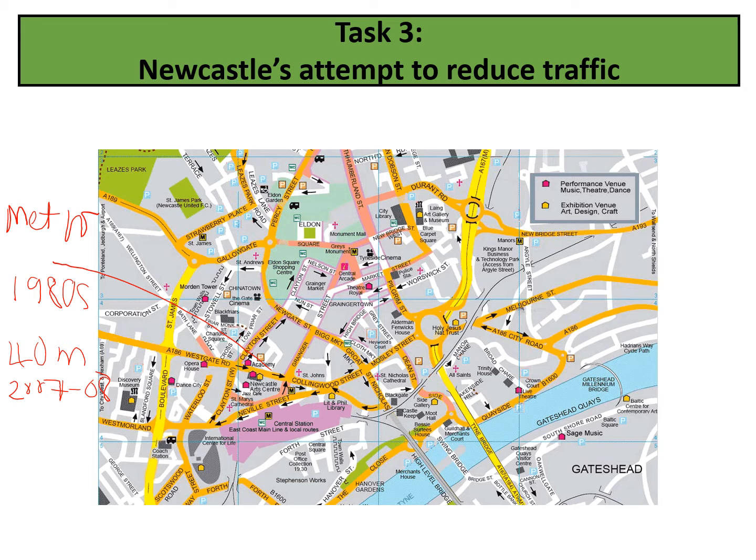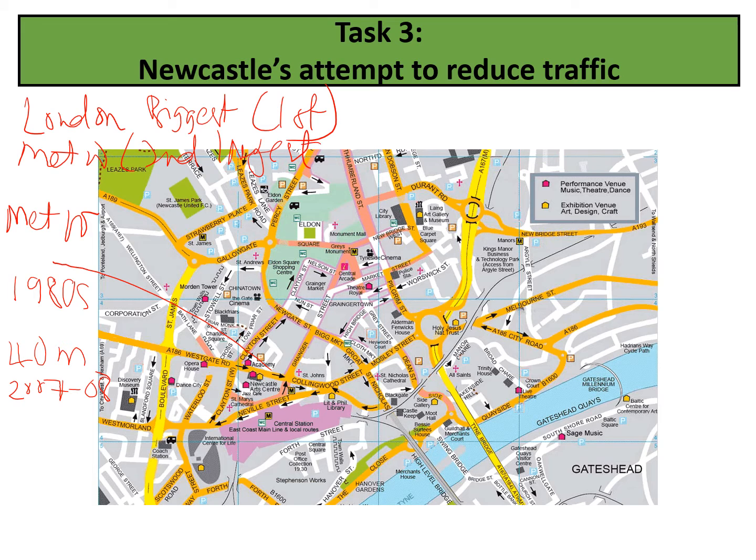It's the second largest metro link in the UK. So London is the biggest, so that falls in at first place. And then we have the Metro as the second largest. So they've really integrated this system into the culture and the way of life that we have within Newcastle.